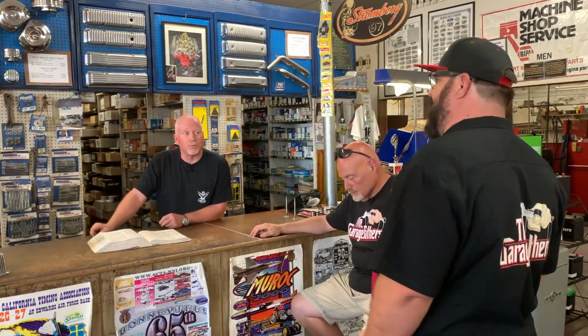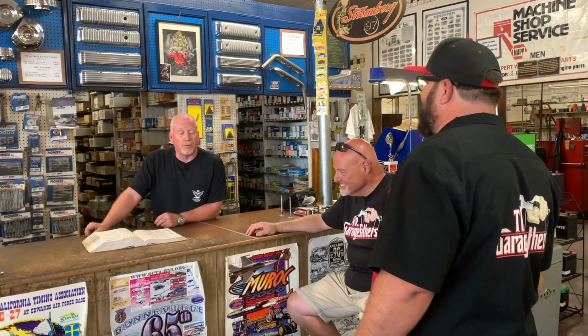I don't know if you have something fresh that you built. I've got a flathead back there, a real pretty engine on the run-in stand and ready to break in. Any chance you'd fire it up for these guys? Oh, I think I could do that. Oh, that's awesome.